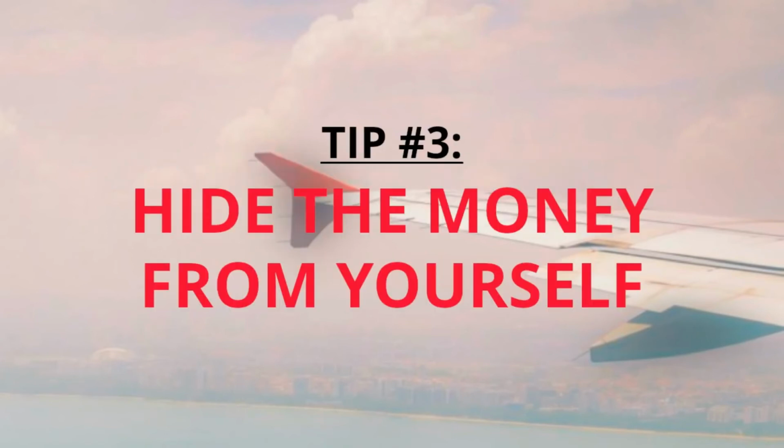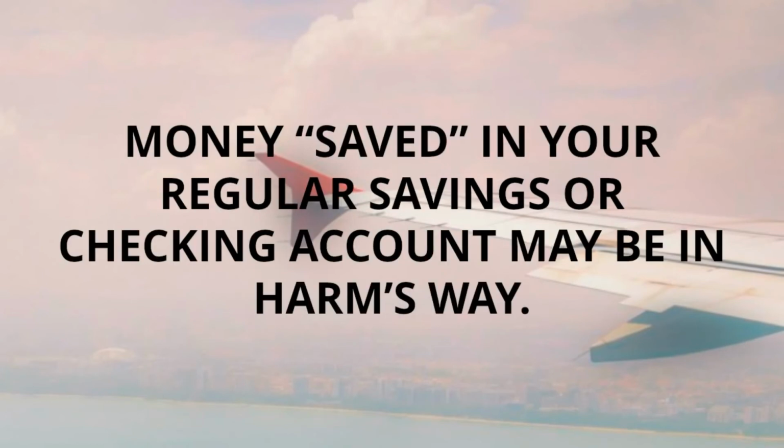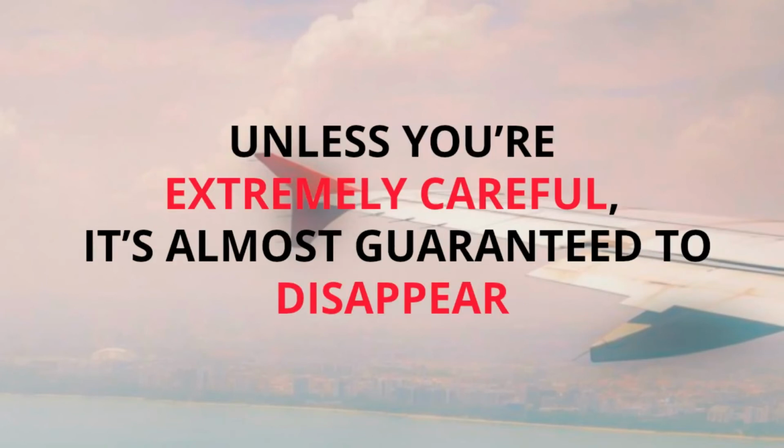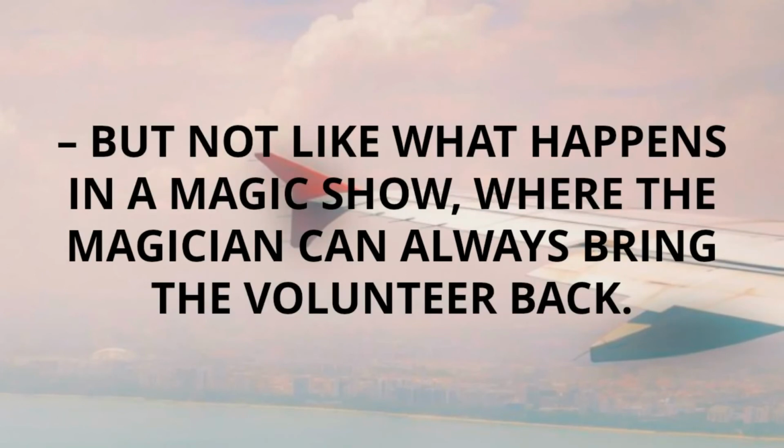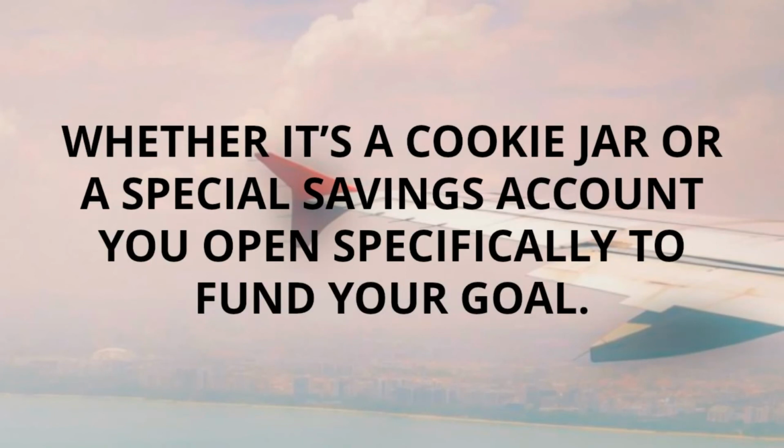Hide the money from yourself. It might sound silly, but it works. Money saved in your regular savings or checking account may be in harm's way. Unless you're extremely careful, it's almost guaranteed to disappear. But not like what happens in a magic show, where the magician can always bring the volunteer back. Instead, find a safe place for your savings, a place where it can't be spent accidentally, whether it's a cookie jar or a special savings account you can open specifically to fund your goal.